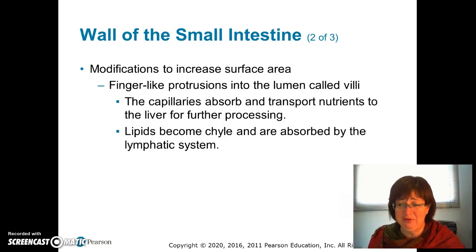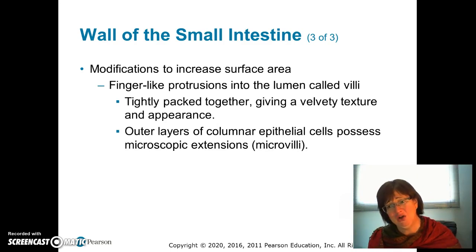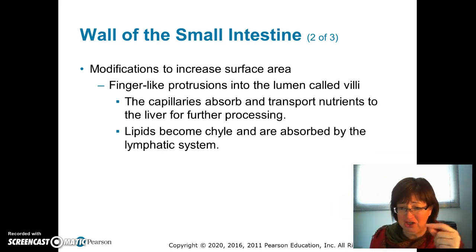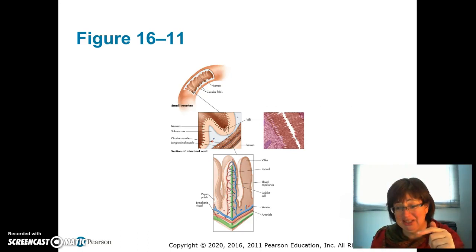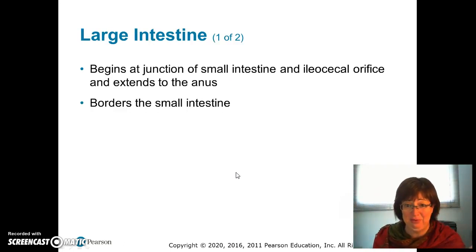Finger-like projections, that's what I want you to be aware of. Increased surface area, and also inside is a very good blood supply, and also these finger-like projections of the lymphatic system called lacteals. So they will absorb fat. Fat goes through this area. So let's look at it. The green part here is the finger-like projection, or the lacteals. So the fat will go into the lacteals and everything else goes into the capillary network.